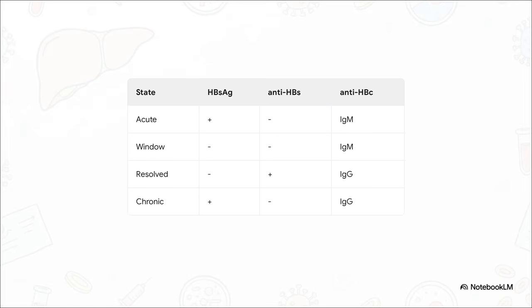to the window period. During an acute infection, the surface antigen is positive and the IgM core is positive. But as the immune system starts to really fight back, the surface antigen drops below detectable levels, while the protective anti-surface antibody just hasn't climbed high enough yet to be detected. This is that dreaded window period. If you only check surface antigen and surface antibody during this time, both are going to come back negative, and you will completely miss an active hepatitis B infection. The only clue you have is that positive IgM anticore.